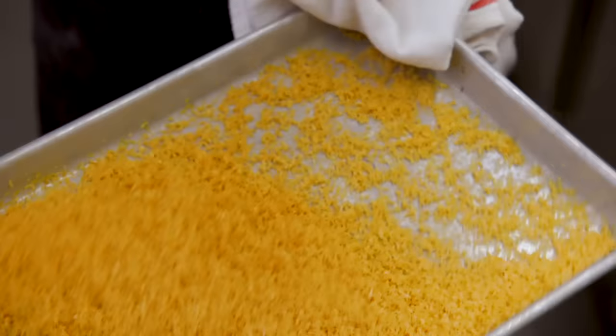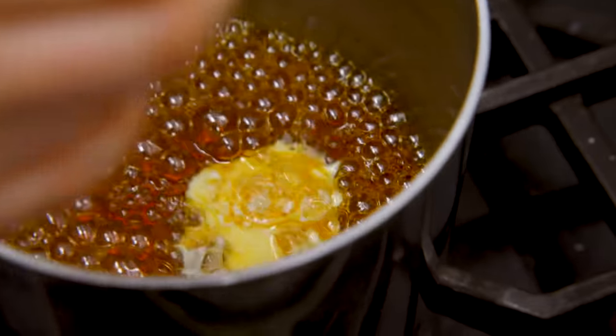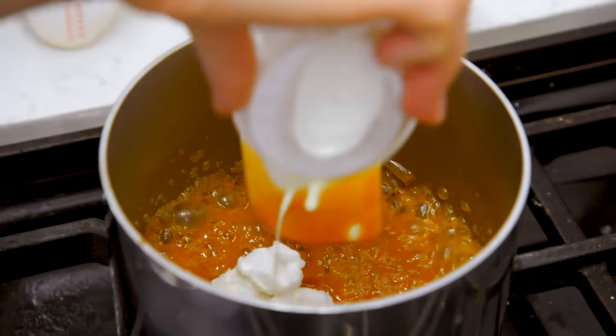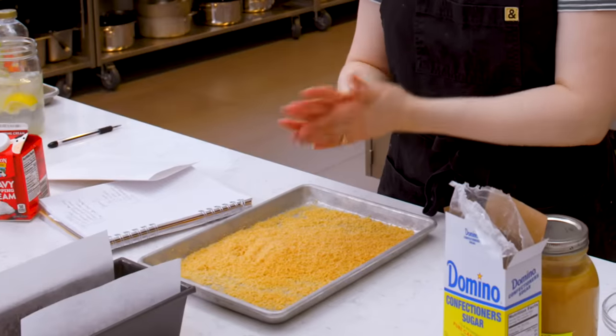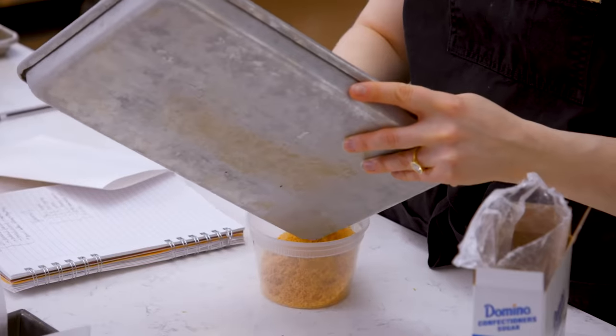Look at how beautiful and evenly toasted this is. This is done. All right, so that's all the heavy cream. Now I'm gonna add the coconut oil. I'm gonna get this into a container and save it for tomorrow. And then I think the last thing I'll do today is make filling for the Tagalongs.